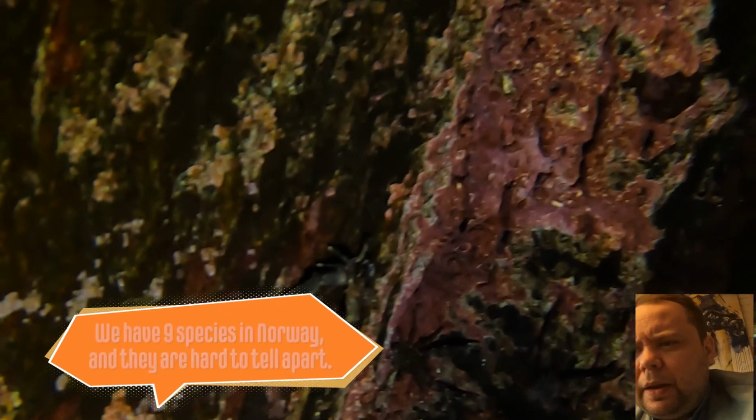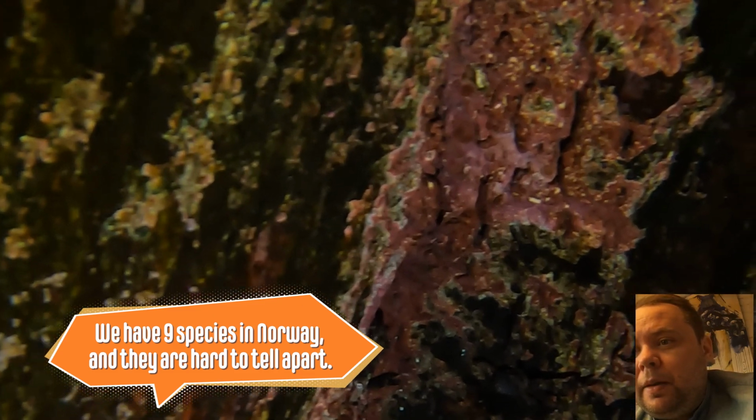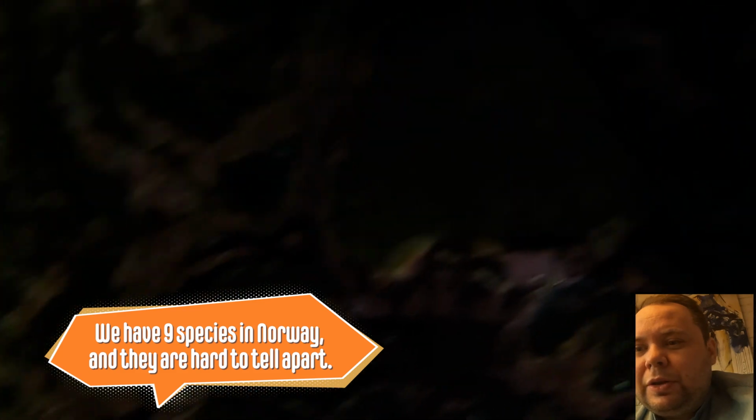These I think are squat lobsters. There's a shot later on in the movie when we see them a bit clearer. But they were cool, just climbing the walls.